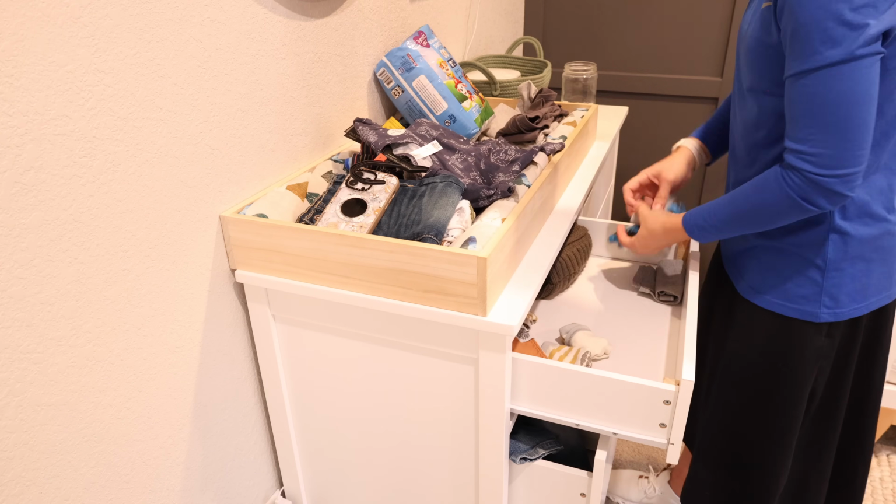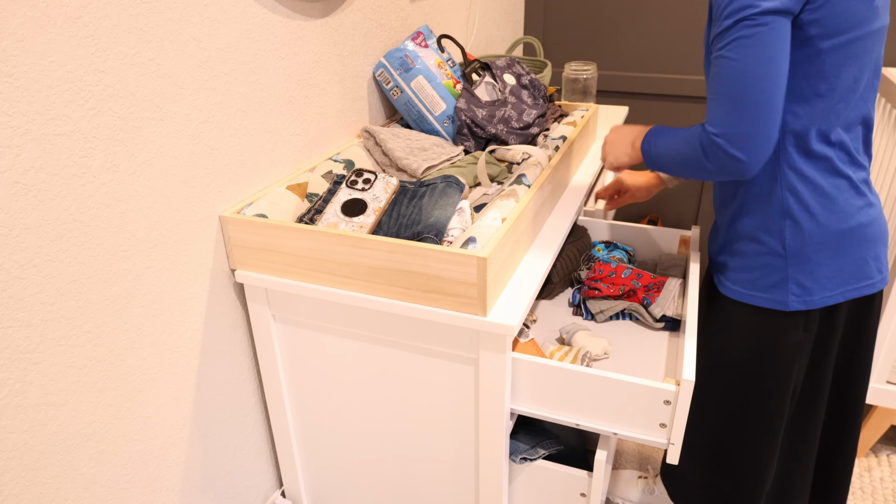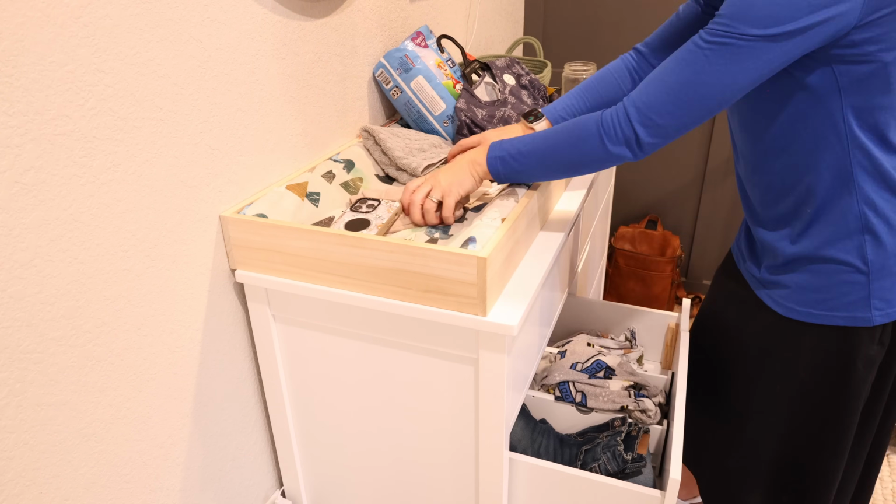So I ran and put that in a little cup of water in the kitchen window and then came back and kept on cleaning Levi's room.